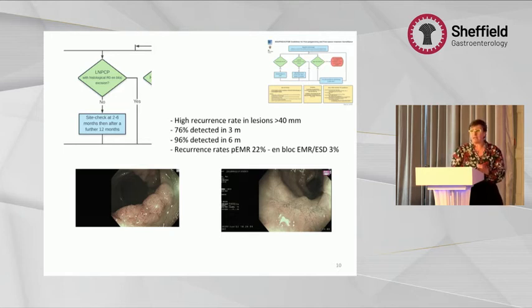The recurrence rate generally in piecemeal EMR is about 22%. And if you do an en bloc resection, like the picture you have on your right-hand side, the recurrence rate is extremely low. So always bring patients back in order to avoid difficulties in controlling these issues.